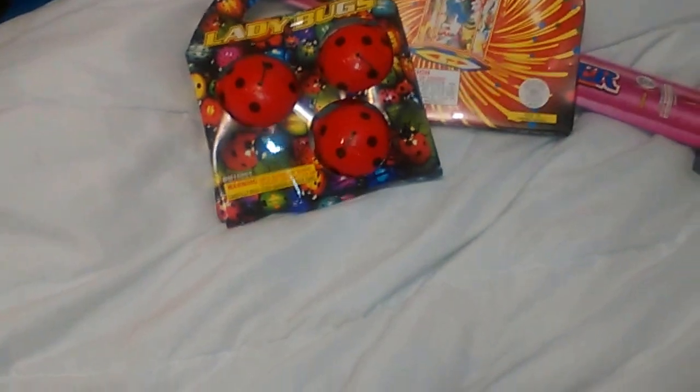Next up, I have here, it says artificial satellite. If you could read that there with the camera. I got a pack of these, and this should be a lot of hours of fun for everybody.